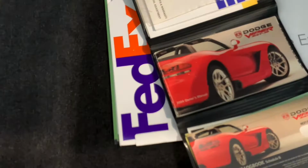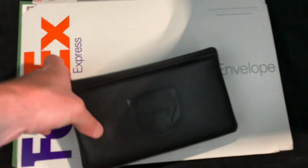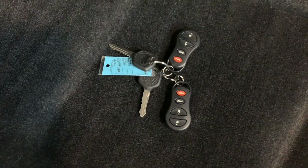But yeah, so there's the maintenance logbook. It has all of the original books and documents, the original owner's manual little booklet. And then 2 keys, so 2 fobs and 2 keys. Of course, everything works. I mentioned the convertible top. The top's in great shape.